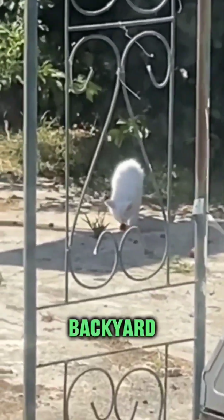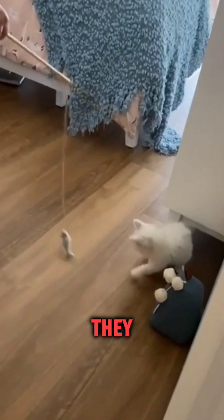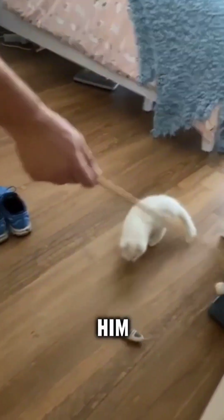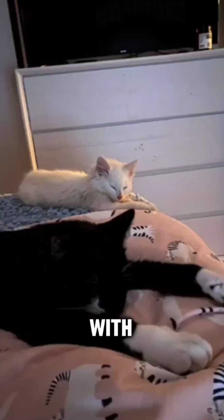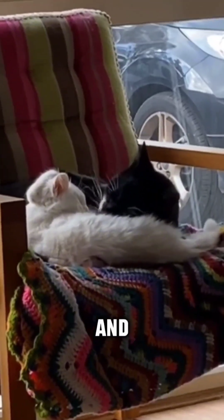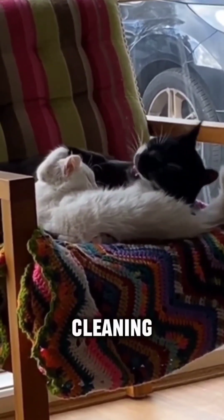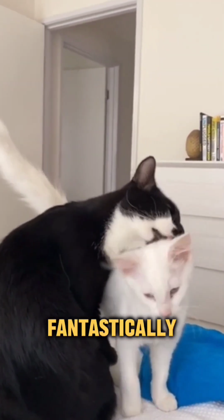When this stray kitten wandered his way into this person's backyard, they did something incredible. They started by trying to get the kitten to come inside, and once he did, they fed him, gave him water, and played with him. The homeowners already had a cat, and this cat immediately interacted with the kitten and adopted the kitten as their own. The cat cared for the kitten and played with the kitten, and even is seen cleaning the kitten. Now the two are best friends, and the kitten is doing fantastically.